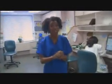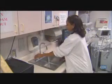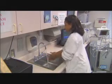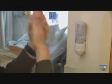You and your loved one should wash your hands very often, especially after touching objects or surfaces in the hospital room, before eating, and after using the restroom. It is important that healthcare providers, including doctors and nurses, either wash their hands with soap and water or use an alcohol-based hand sanitizer every time, both before and after they touch you.